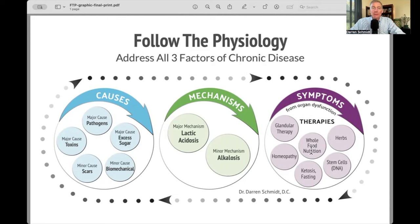So you as a patient, you're telling the doctor all about your symptoms, and then your holistic doctor says to you, oh, okay, I understand. Let's talk about the causes and the mechanism. That's my job as the holistic doctor, as I talk about these two things, and your job is to talk about this thing right here. And that's how we communicate. That's what we talk about.